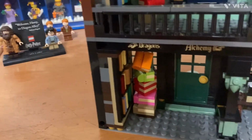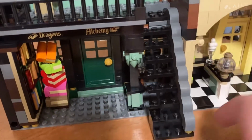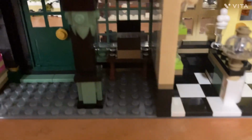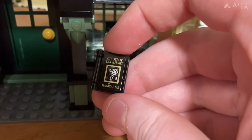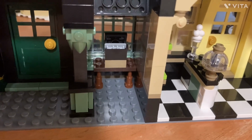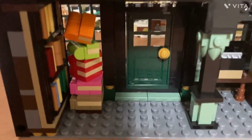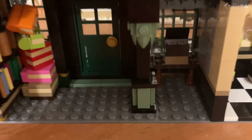Going on the inside, again, you can put these stairs down to show a way to get upstairs. There's also a Magical Me book right there. There are also other copies of that in this set. There are 2 actual copies you can hold of Magical Me from Gilderoy Lockhart. One Gilderoy Lockhart is holding, one Ginny is holding. And there's also some more books over here. Dragons and Alchemy, gone 2 different ways. So putting that back down, you can see more books.